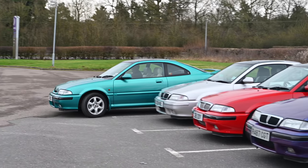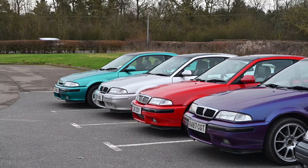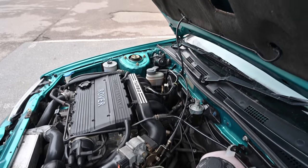It's car number 13, I think. You will not see this many Tomcats again in the same place. We have a bonnet up and the car's not broken. It's very smart.